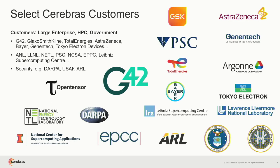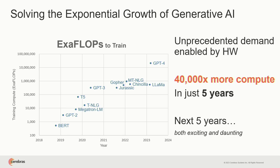It's been a really exciting last few years for us at Cerebras, but really for the whole ML industry. And the reason for that is the exponential growth of generative AI. We've all seen this graph multiple times today, even, right? This unprecedented demand has been really enabled by hardware over the last few years. Over that time, from the BERT model to GPT-4 today, we've seen the demand for training ML models grow by 40,000 times more compute in just 5 years. Let me say that again, that's 40,000 times more compute in just 5 years.